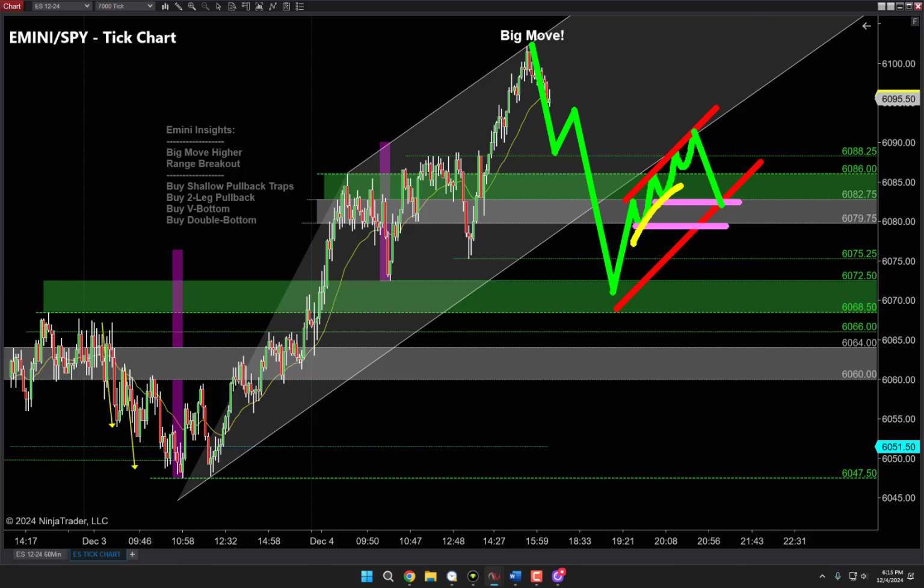Oftentimes we get underneath the 21 EMA. Bears will come in, try to sell short. That's what failure patterns look like. Failures pop up and pull back to that 21 EMA for a pullback entry. Really, any of the entry patterns you guys are learning in the free video course can be applied in this area.